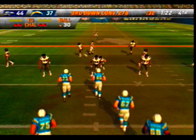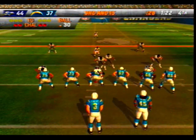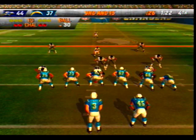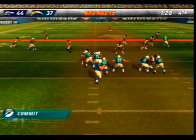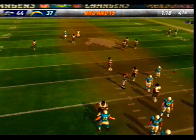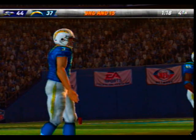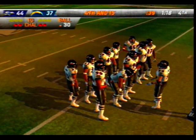Third and 15. Ball on the 30-yard line. He'll go from the shotgun. With the throw, drops the interception. Time is working against them. Yeah, I'm thinking they're going to keep going to the air, but it might be a little too late.